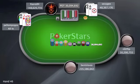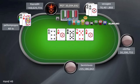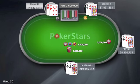And needing some help to stay in this final table. Well, there is some help, but not enough because Sexy G gets more. Aces beats 10s every time in this game. Needs some help on the river. And the help goes the other way. Sexy G with trip aces knocks out Palompagus. He takes home $254,000. Amazing stuff. Some quick eliminations there.